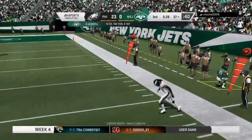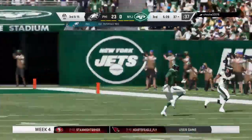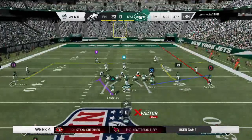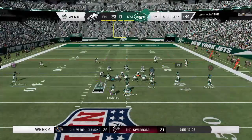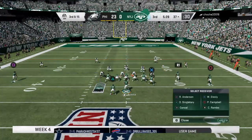They try to throw on 2nd down, but this one is incomplete. He was looking for Devin Singletary there, and it's 3rd down. So they look like maybe his 3rd or his 4th read on his progression. Just trying to find his outlet man that time. Ends up leading him just a bit too much.